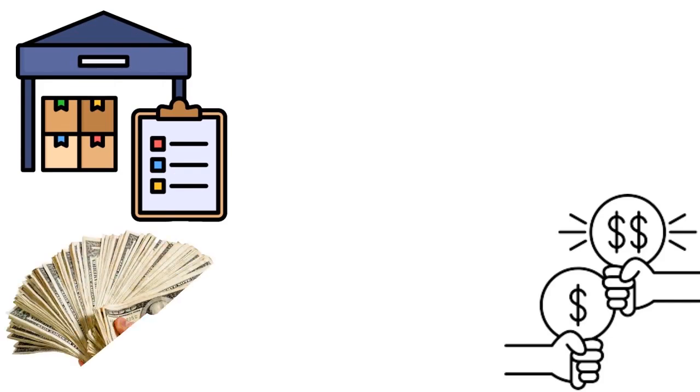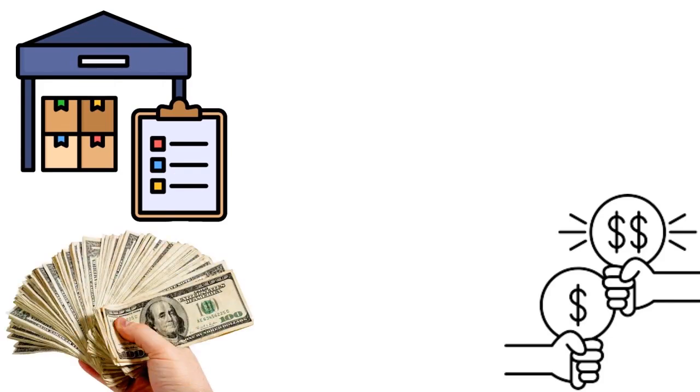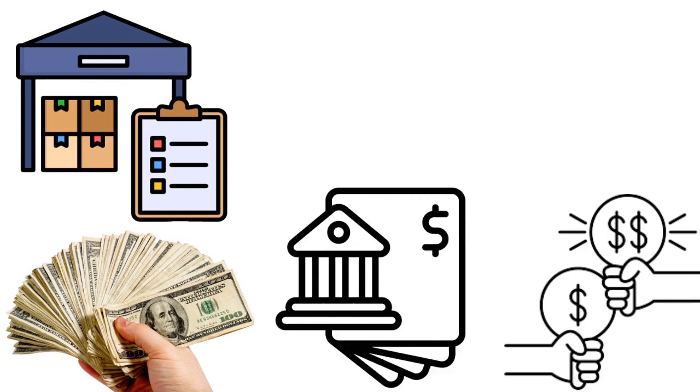Here you have lines up to $5,000. You have immediate access to your full approved limits, okay? And this overdraft line of credit links to your business checking account, and you also have competitive rates and fees. So this is kind of cool.